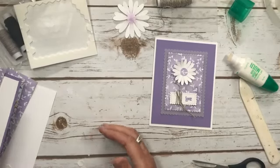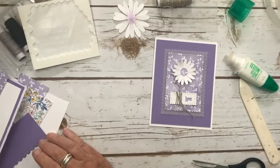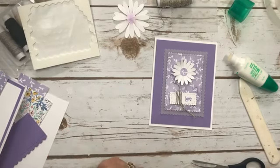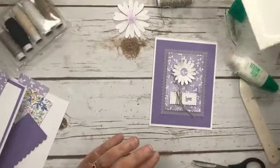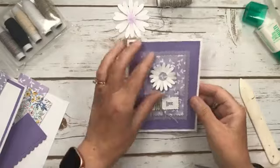I think you can, Judith, with the re-inker. I've seen people do that and they put it in a little jar or something. To me, that's too much work. But I could try. All right, first card, love.